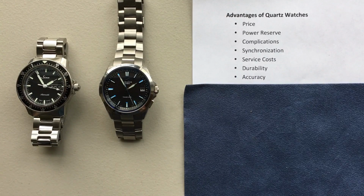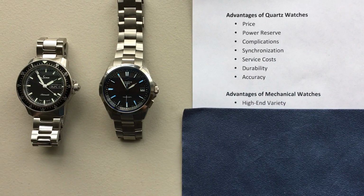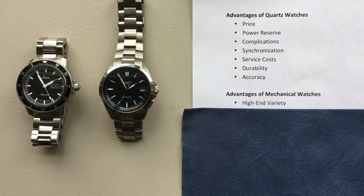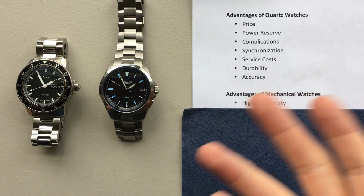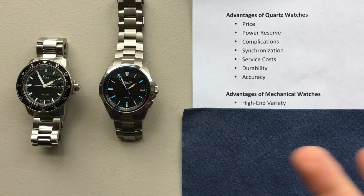Mechanical does have some advantages, certainly. So one of these is that there's a lot more variety on the high end. You can get some high-end Quartz watches with really good features, things like solar, radio control, perpetual calendars, high accuracy. You can get those, but there are only 5 or 6 companies that are really making them. And so when you select the high-end feature set, you're down to maybe 20 models or something like that. And if they don't fit your style, then you're kind of hosed.